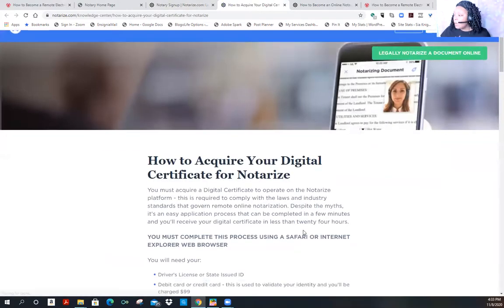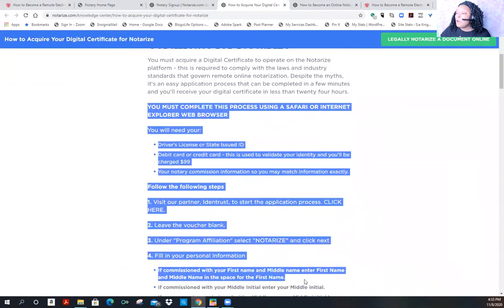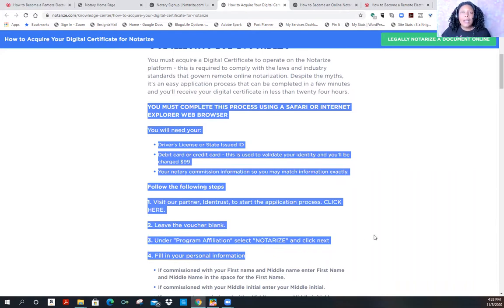Trust. Okay. Here is where the rubber meets the road. This is how you get your digital certificate. This is where you get your stamp and all of that. You have to go through this process.